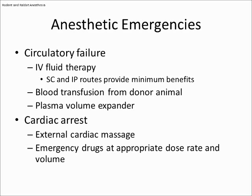Hetastarch. You guys have maybe heard of that, no? Or Oxyglobin, yeah. Or hypertonic saline. Those are the three most common plasma volume expanders that we have here. Ha, cardiac arrest. Let me just stop for a second.